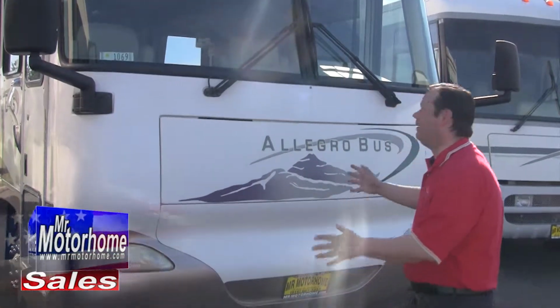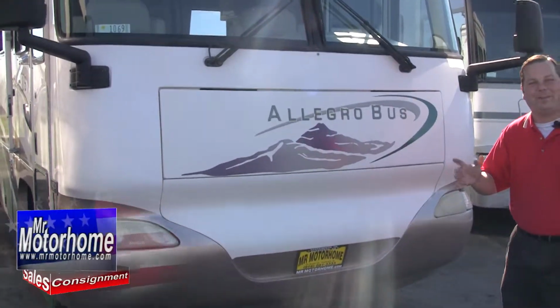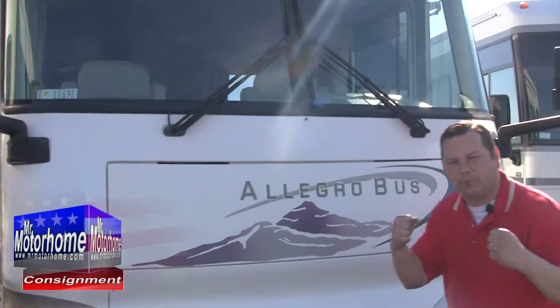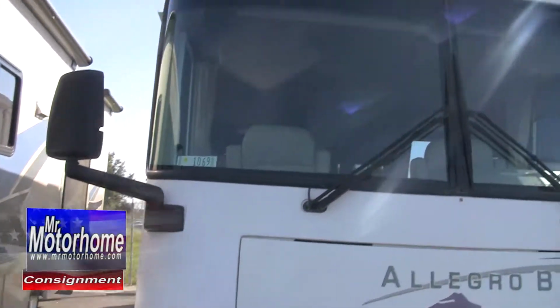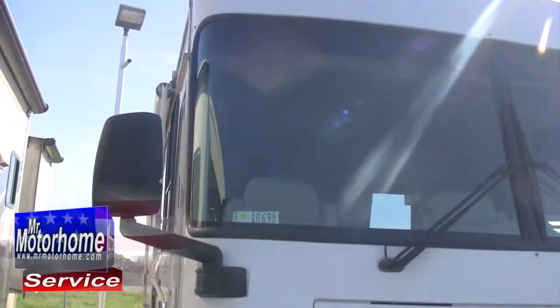Guys, this is an Allegro bus. It's a 2000 Tiffin. Yeah, that's right, Tiffins that really have good build quality thanks to Bob Tiffin's personal oversight. This is the 32-footer. Let me start out by showing you the inside.